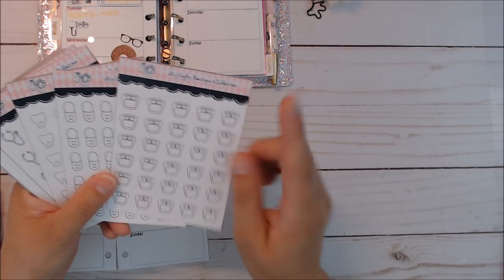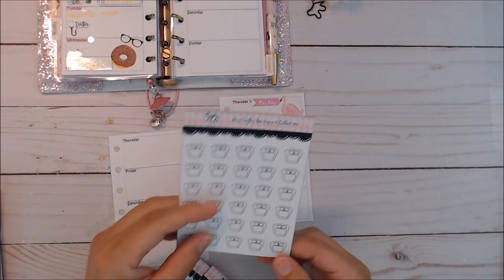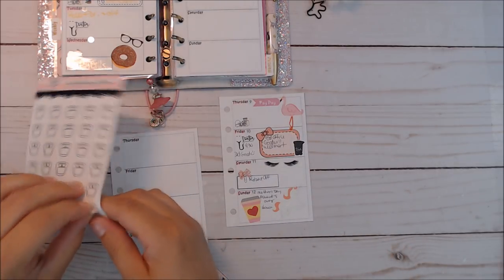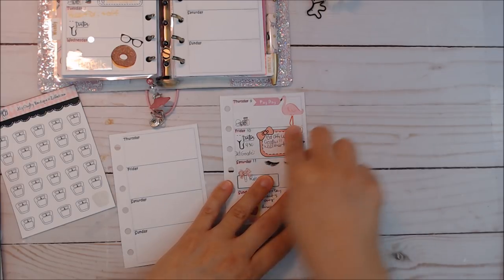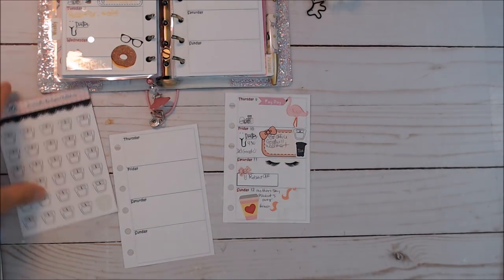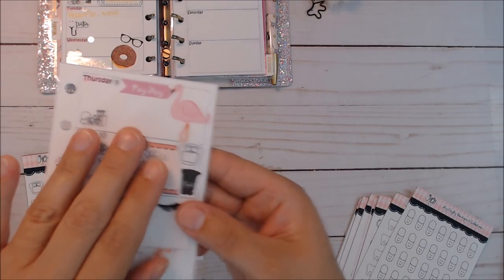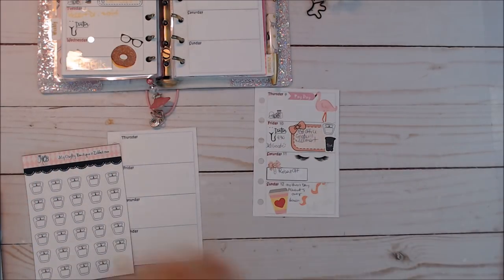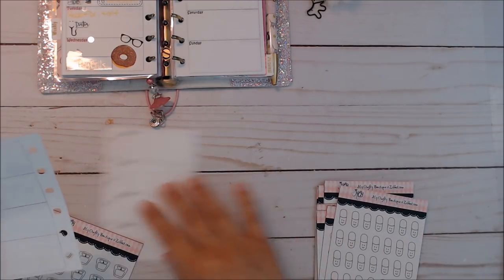You've got a scale, which I'm going to put on back here on Friday, because I did go to the doctor and they did weigh me, but you will not see that number. I will put the number in there. So as you can see how small that is, and of course you could resize this if you know how to use the Silhouette program.